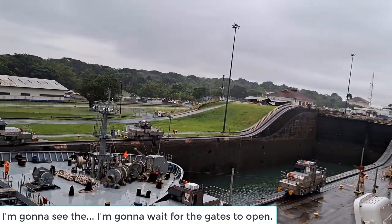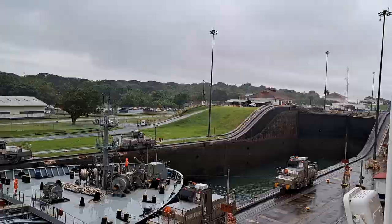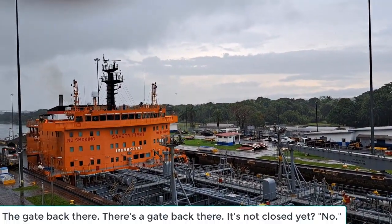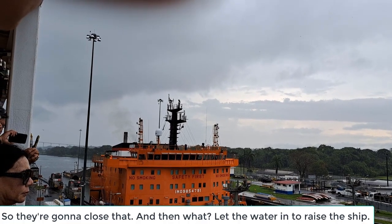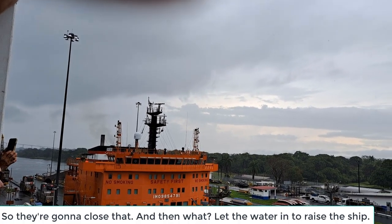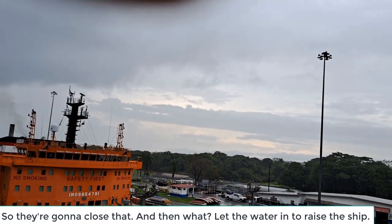So I'm going to wait for the gates to open. The gate back there? Yeah. There's a gate back there? It's not closed yet? No. So they're going to close that and then what? Flood the water in to raise the ship, right? Yeah. To raise the ship.